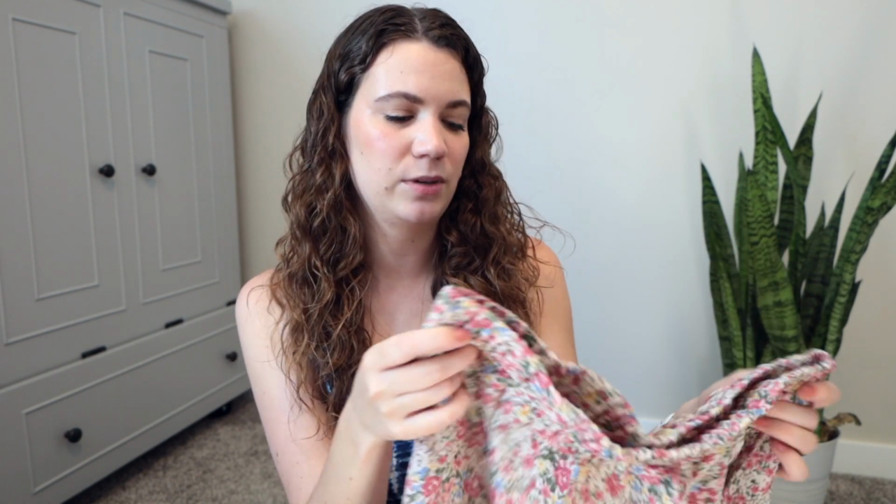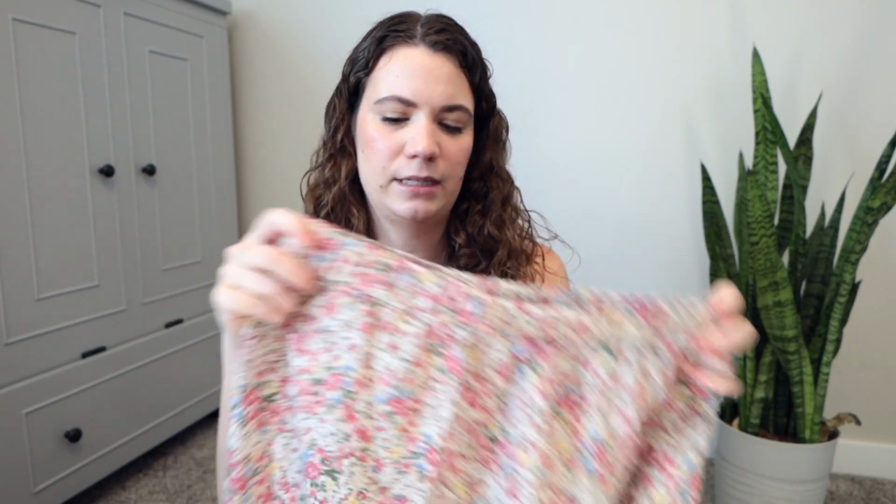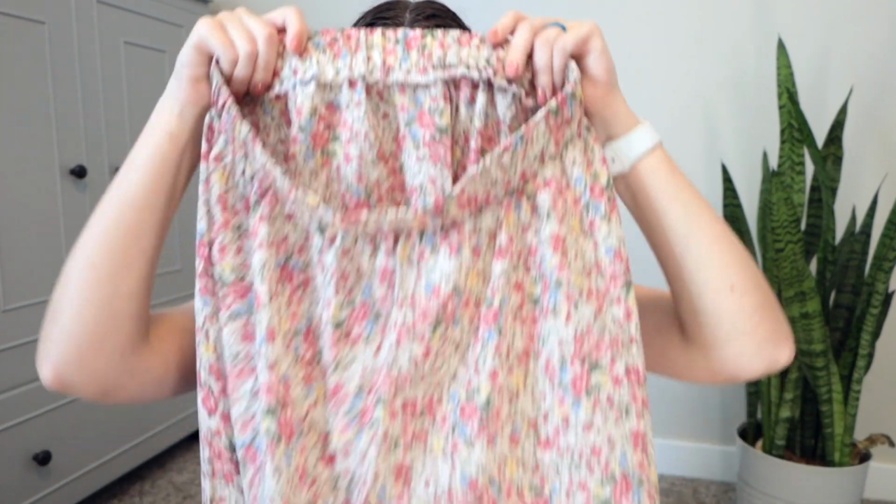The other skirt I got is this pink floral one. This one I got also in a size large, and it was $6.69, so definitely cheaper than the other one. This one, the quality feels lower than the other one, I would say. It just has a simple elastic waist. The fabric looks pretty see-through to me, but I could definitely wear a white slip or something under it to help out with that.